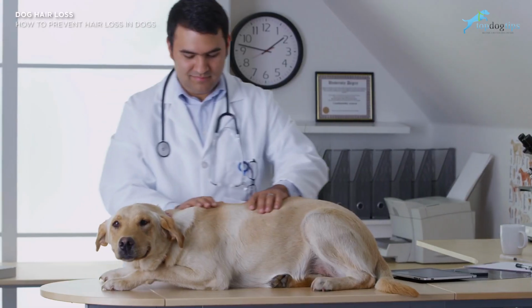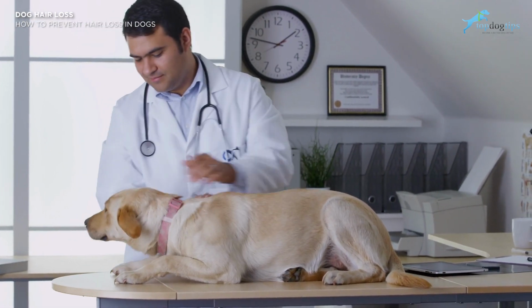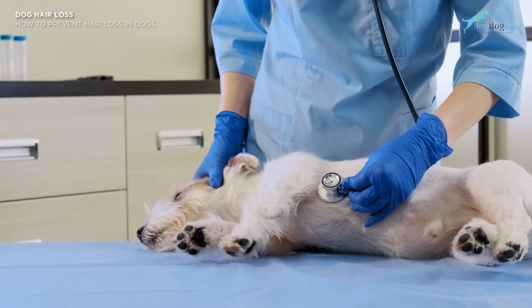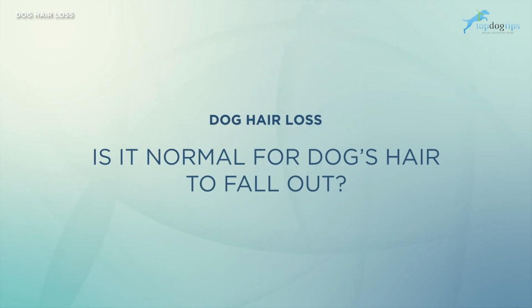It would also help if you made it a point to take your dog to the vet at the first sign of hair loss. This gives them the chance to inspect your dog's coat and treat the inflamed skin or hair loss before it gets worse. One final question to address is, is it normal for dogs' hair to fall out?